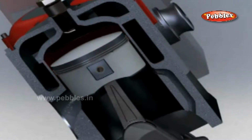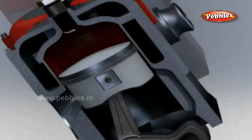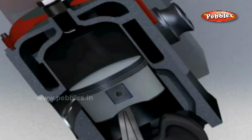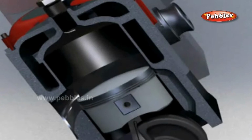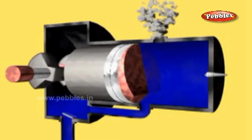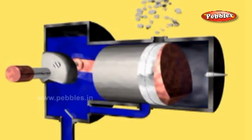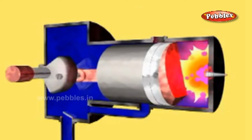At about 60 degrees from BDC, the transfer port is opened, due to which the air from the crankcase enters the cylinder. Because of the special shape of the piston crown, the air is deflected and is prevented from going out directly through the exhaust port. Also, the deflected air helps in pushing the exhaust gases out. Thus, during the downward motion of the piston, the operations power, exhaust and suction are obtained.